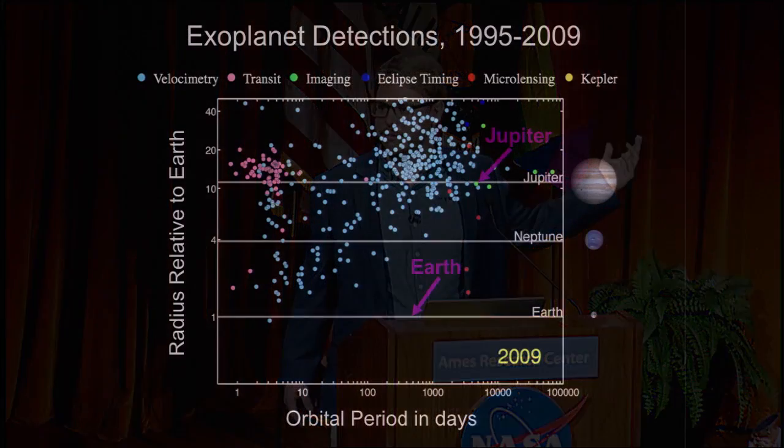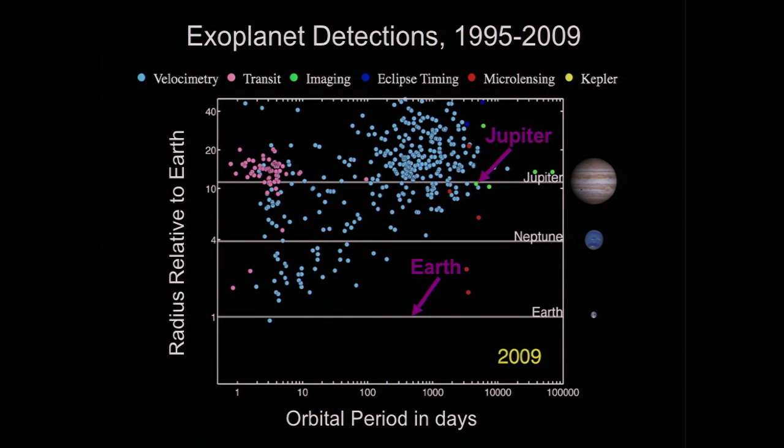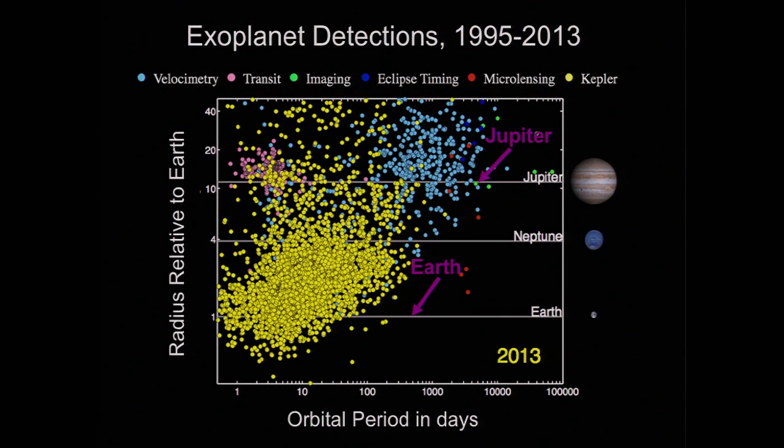So before we launched Kepler, we didn't know if Earths were rare or common. We didn't know if Neptunes were rare or common. Are most planets Jupiter-sized? Most things we found were Jupiter-sized, but that's because that's all we could find. And this is what happened over the next 4 years. Bam. There's about 4,600 planet candidates in here, of which so far we know 2,300 are real confirmed exoplanets.